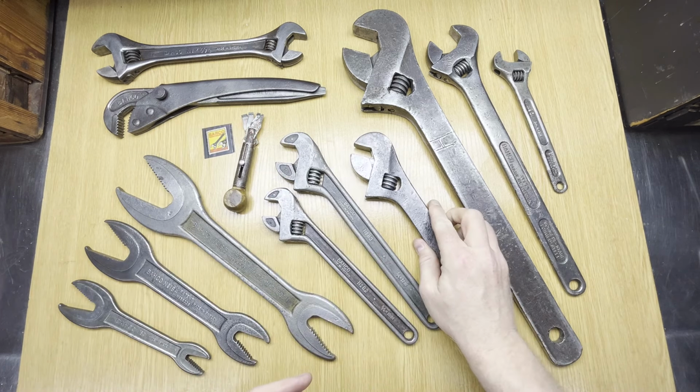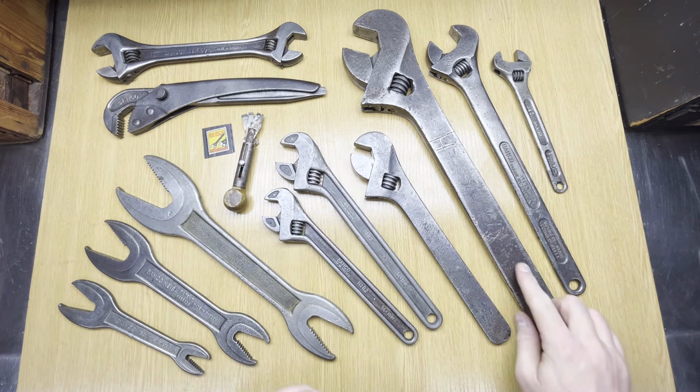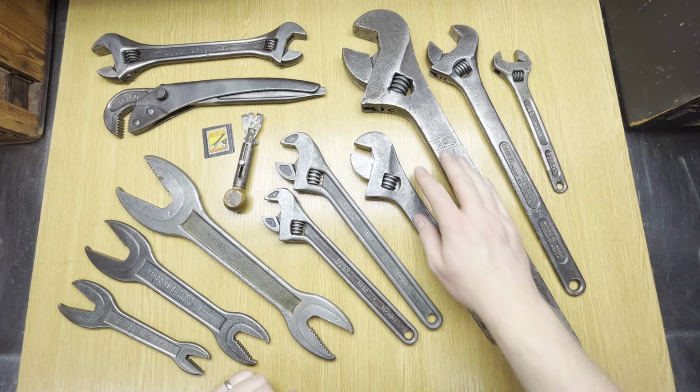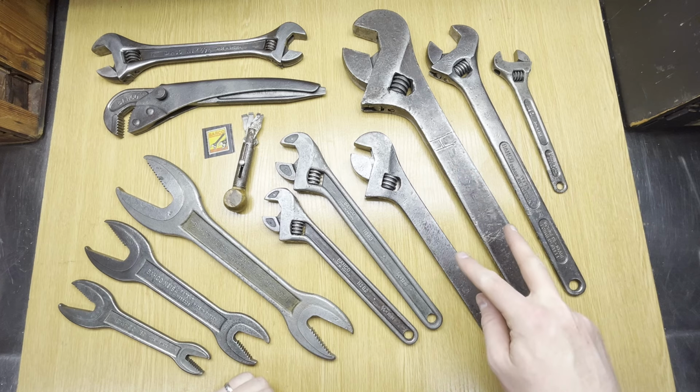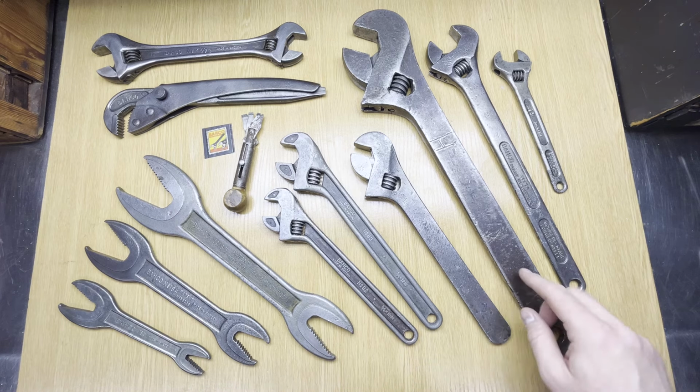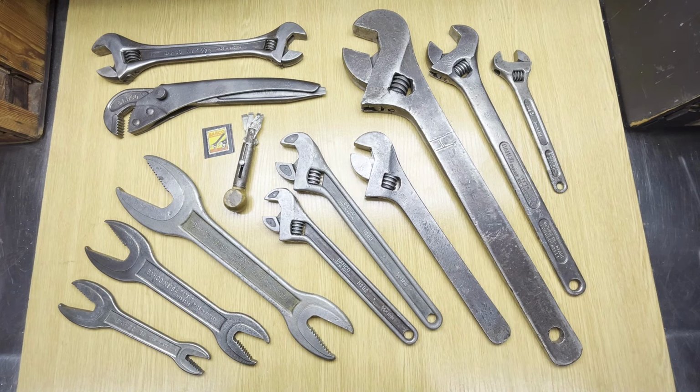It's a number 3, and then I managed to get a number 5 off a chap in Sweden as well, and them two are extremely rare wrenches, and that completes my set of first generation. So I have 1 to 6, I have one of each size, so I was really pleased with that.